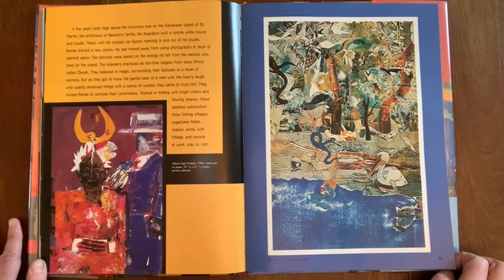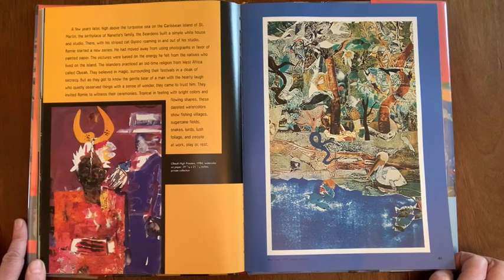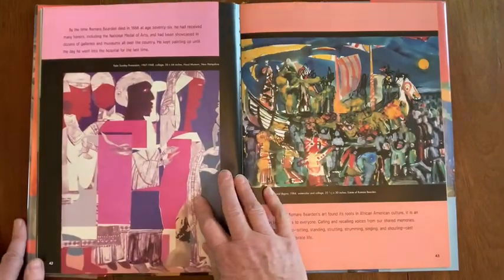The islanders practiced an old-time religion from West Africa called Obeah. They believed in magic, surrounding their festivals in a cloak of secrecy. But he got to know the gentle bear of a man with a hearty laugh who quietly observed things with a sense of wonder, and they came to trust him. They invited Romare to witness their ceremonies. Tropical in feeling with bright colors and flowing shapes, these dappled watercolors show fishing villages, sugarcane fields, snakes, birds, lush foliage, and people at work or at rest.